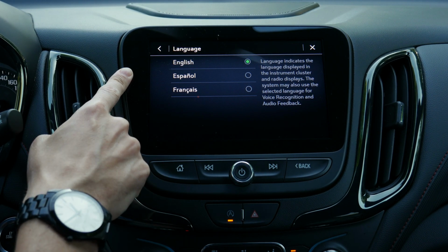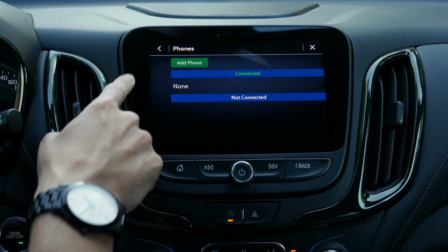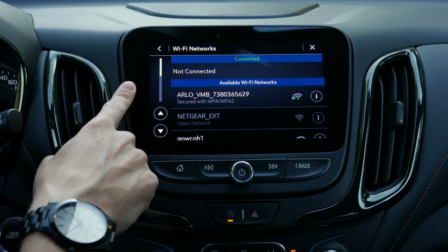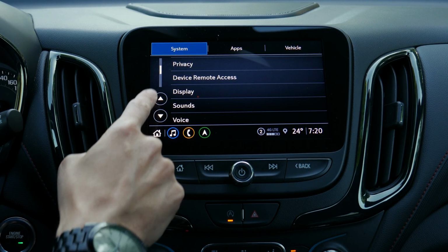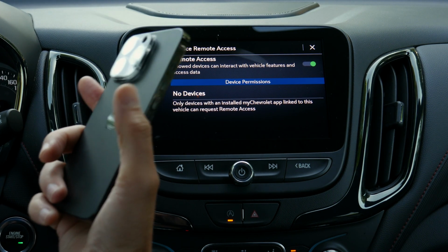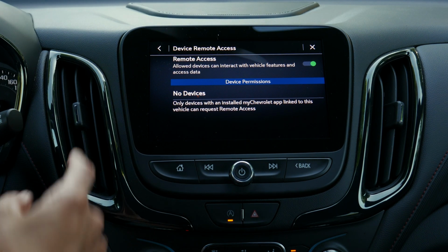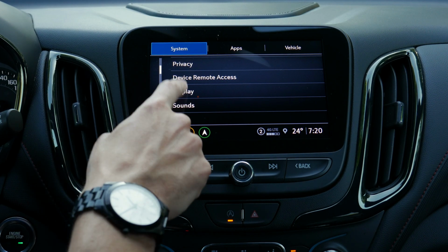You can change out language. So if you want English, Spanish, or French, different options. For phones, which we've already seen. Wi-Fi network. So if you wanted to update at home, you've got that flexibility. You can easily just connect up. Look at privacy information, device remote access. So you do need to have your myChevrolet app hooked up on your phone in order to be able to use this. But it is a great feature. You can remote start the vehicle and do a number of other things right through your phone instead.